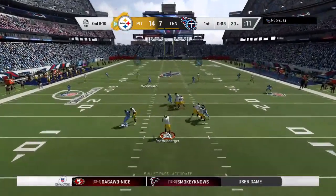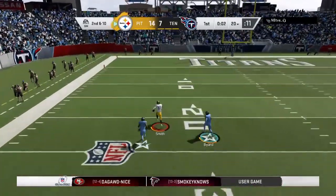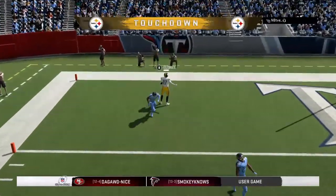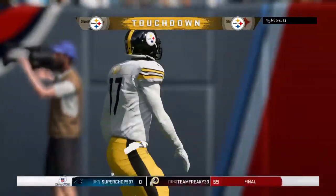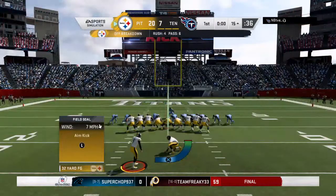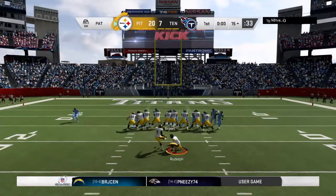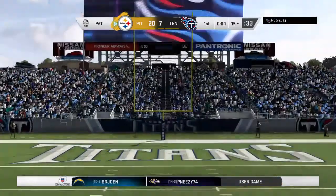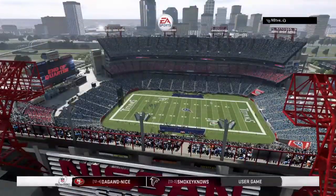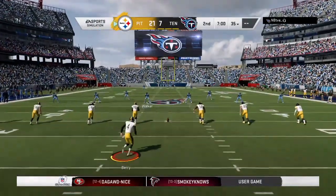Here's Roethlisberger. Looking here for Smith downfield. He's got a man. Complete. The 20. 10. And into the end zone. Touchdown, Pittsburgh. Vincent Smith, an 80-yard touchdown. And the Steelers get the quick strike touchdown. Boswell good with the extra point, and it's now 21-7. A pretty wild first quarter. 21-7, our score.